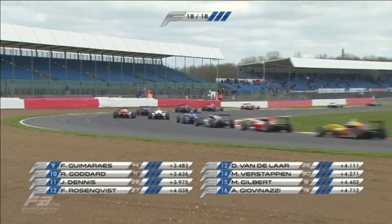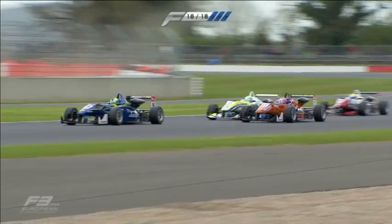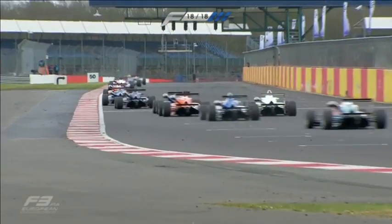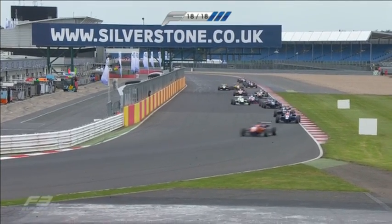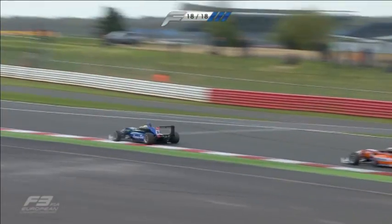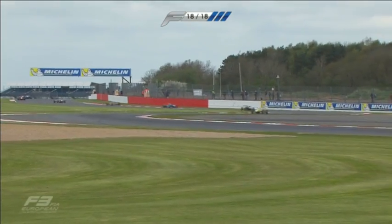And there's Felix Rosenqvist in the orange car, the Mücke Motorsport car, desperately trying to work his way through after a disappointing qualifying session. And he's on the outside there of Spike Goddard in the white and green car. He's going to have the inside line for Copse Corner. And I think he'll probably get through. Yes, he's done it already. So Felix Rosenqvist gaining a place. Then his next target is going to be Felipe Guimarães, the Brazilian driver in the blue RP racing car.